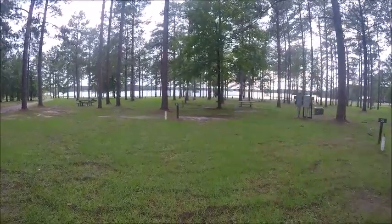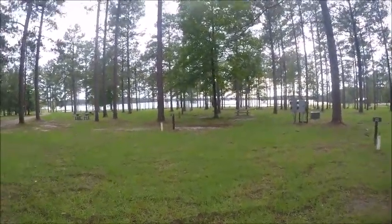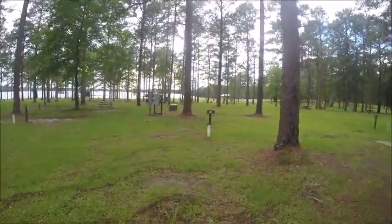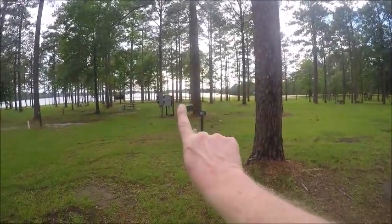Look, another squirrel is going to eat my eyes out. Mama love me. Please, Mr. Squirrel, don't hurt me. And Mr. Box Turtle, he ran off. He's somewhere over here. There he is, right there.